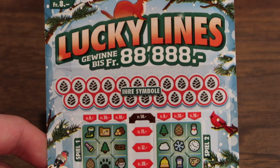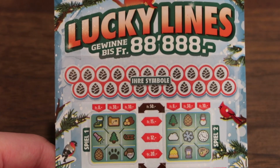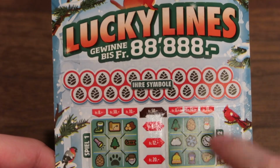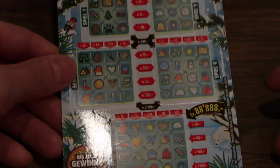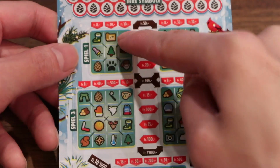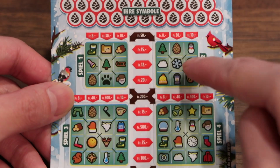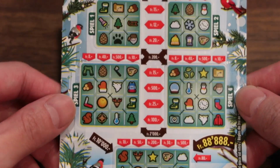Nice, all right. So what do we do here? Pretty simple looks like, but I love the look of it. This is like a winter themed one. There's all these little animals over here. Look at all these animals. They're adorable. So over here, you've got your symbols and then you scratch them and then you scratch the corresponding symbols down here.